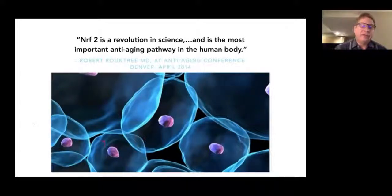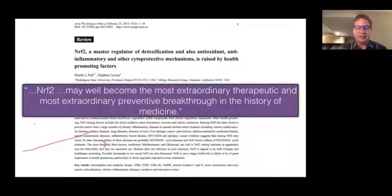This gentleman was the chief science officer of a company that sells a sulforaphane Nrf2 activator product. Remember, I told you sulforaphane is 1/6 to 1/7 as potent as Protandim. He stated this: Nrf2 is a revolution in science and is the most important anti-aging pathway in the human body. If you understand what Nrf2 is and how potent it is and the big effect that it has on disease prevention, longevity, and so forth, why on earth is not everybody jumping on board and wanting to get involved with this? So I'm going to leave it with that, Stu.